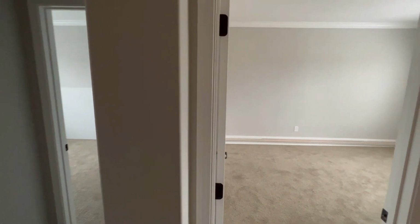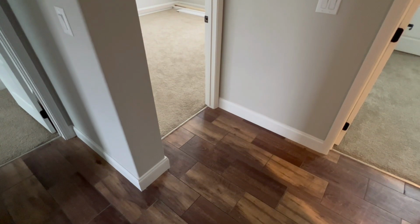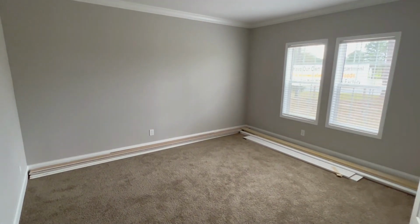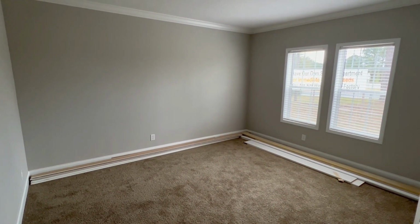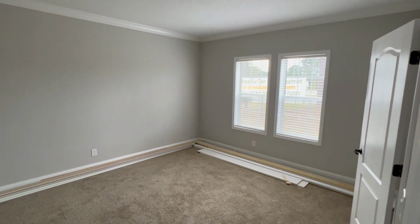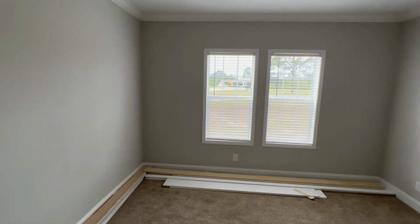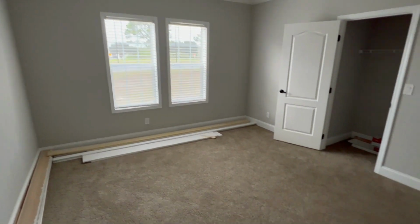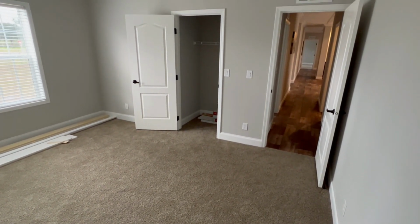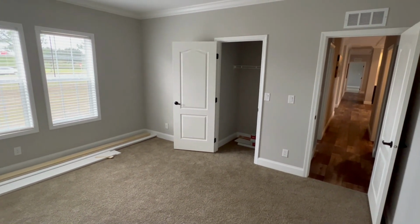So this would be your second guest bedroom. Now, as you would notice, this home has full tape and textured sheetrock throughout. So this feels just like a regular house on the inside. Wow, this carpet is actually very nice and plush. Very nice and plush. You know, especially after you're doing a lot of walking when you're doing mobile home tours like I'm doing. So, I figured I'd mention that.